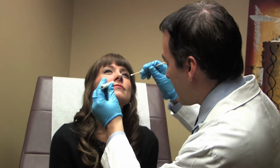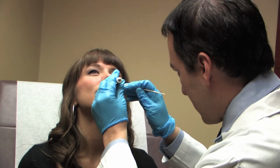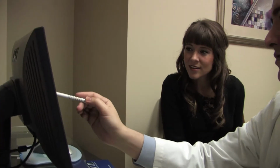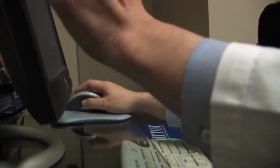And he said, you know, you can always do more, but let's do something modest for now, and it's just overall really comfortable. First, we talked to the patient at length. We asked them what they like about their nose and then what they don't like about their nose. There are certain things that we can change and certain things we don't want to change if they're happy with that.